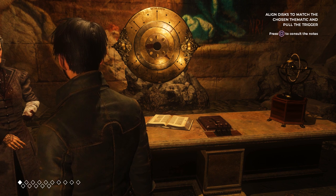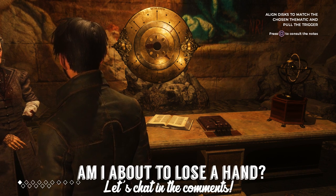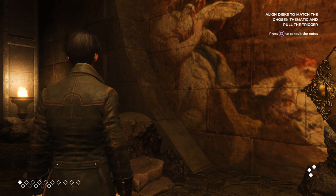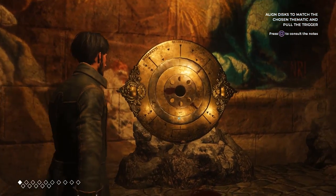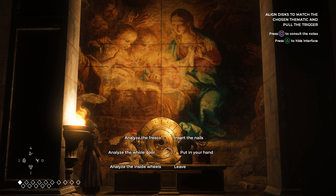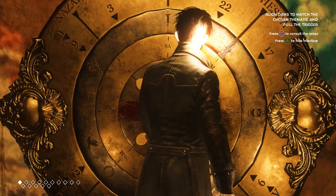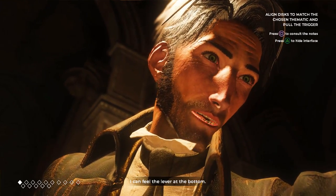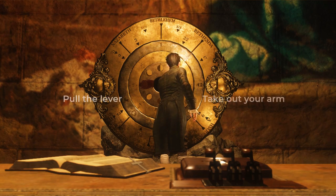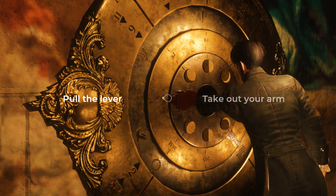I think I've lined it up. Golgotha. Crown of Thorns. March 26th. Waxing Gibbous. And put in your hand. I can feel the lever at the bottom. Good luck. This is it, guys.